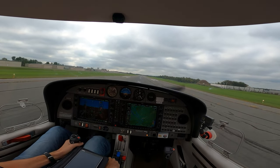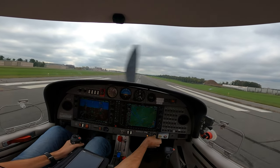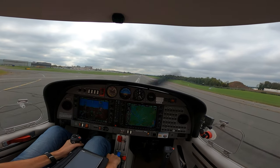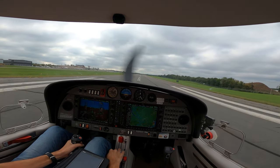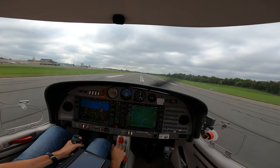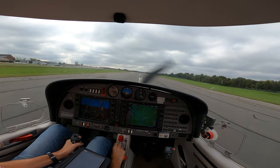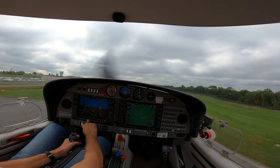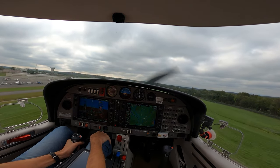I don't know if it could have gone any smoother than that. Flaps are going to take off. Power comes back in. Flaps are up. 5337 is the squawk for 2 Alpha Bravo. Switch our transponder to 1234 for the pattern. 350 extra pop clearance.